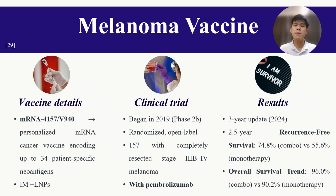One such example is a personalized mRNA vaccine developed to target melanoma. This vaccine encodes up to 34 patient-specific neoantigens, enabling the immune system to mount a tailored attack against each individual's unique tumor profile. It's administered intramuscularly using LNPs for efficient delivery. It has entered phase 2b clinical trials and involved 157 patients with completely resected stage 3b to 4 melanoma, all of whom received the vaccine in combination with pembrolizumab, a PD-1 immune checkpoint inhibitor.